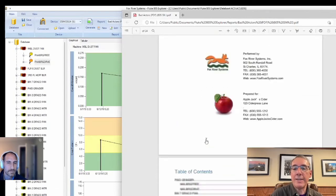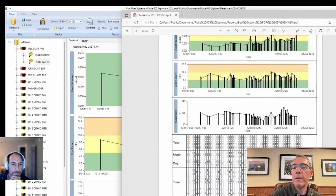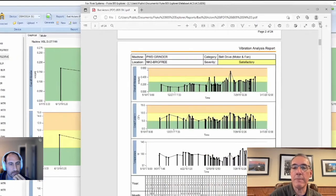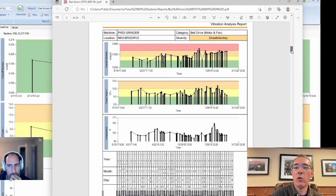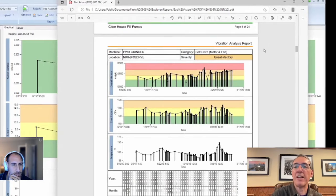Do you see that PDF screen? We can, yep. You can see we can put that data into a report document that could then be shared with somebody very easily, summarizing, based on the most recent measurement, how good or bad each of the measurement locations were. Yep. So here's one that's unsatisfactory.